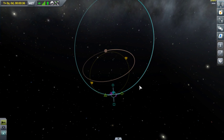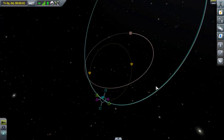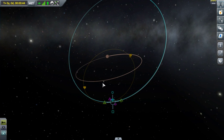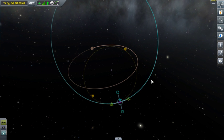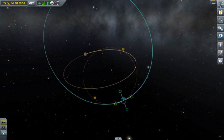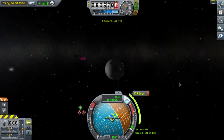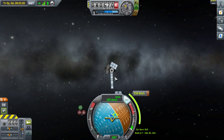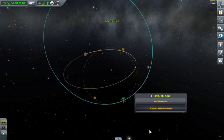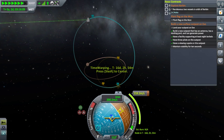Okay. I'm dangerously close to running into Gilly. So I guess I'll get here and then shrink that, so that I don't cross orbits with Gilly at all. Oh, are you kidding me? Ah, that's very annoying. Oh well. That bothers me. Oh well.